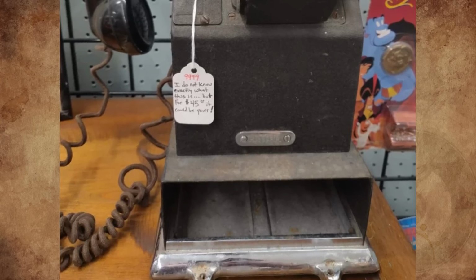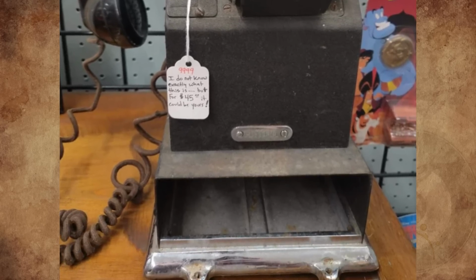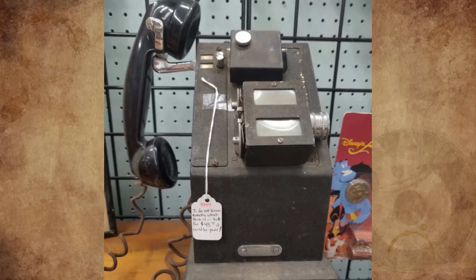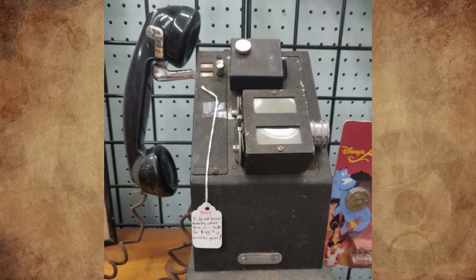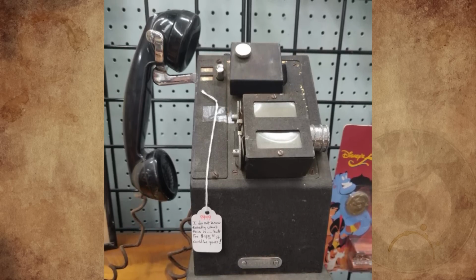This machine is missing the little black tray at the bottom that holds receipts or copies. You will not see another one of these for sale for some time. I collect old telephones, but I still don't have this particular phone.